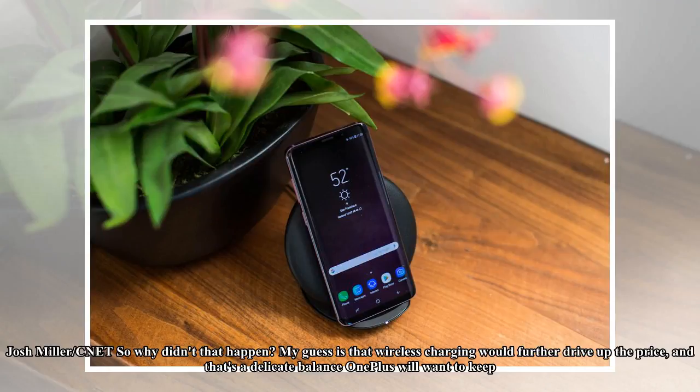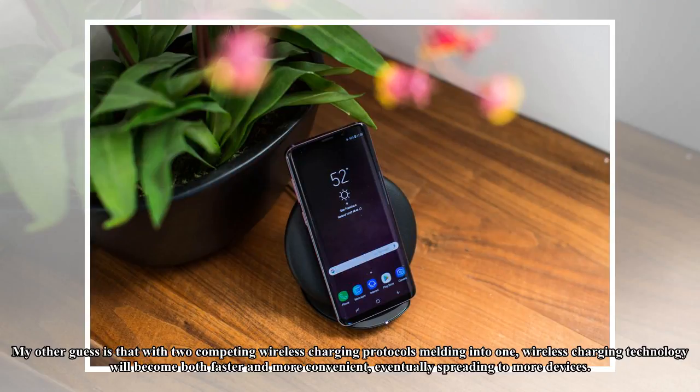Imagine if you could charge the OnePlus 6 this way. So why didn't it happen? My guess is that wireless charging would further drive up the price, and that's a delicate balance OnePlus will want to keep. My other guess is that with two competing wireless charging protocols melding into one, wireless charging technology will become both faster and more convenient, eventually spreading to more devices.